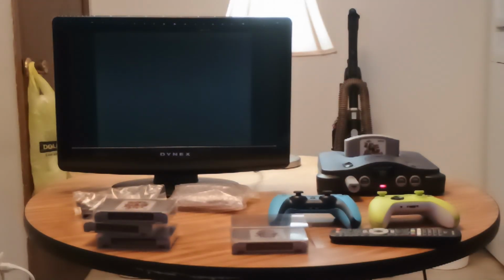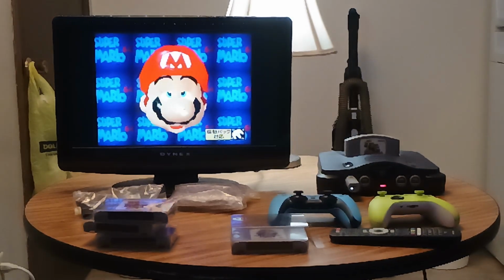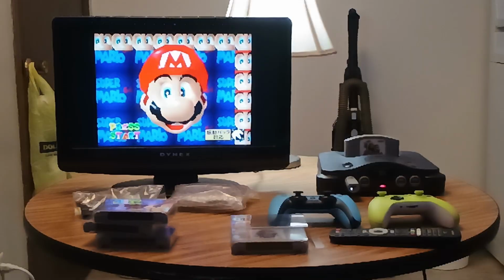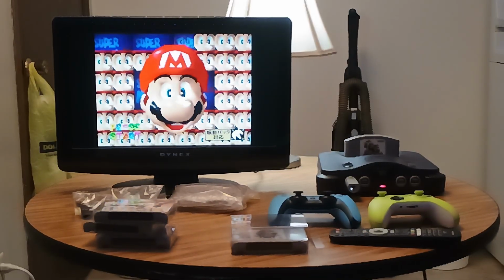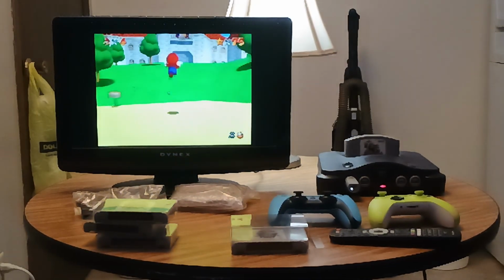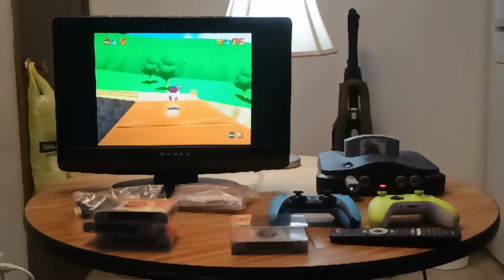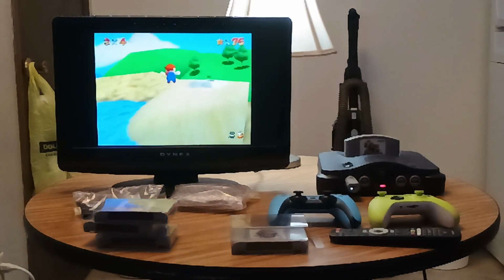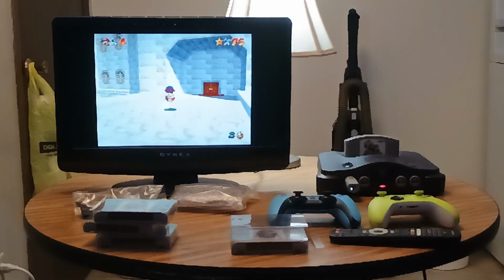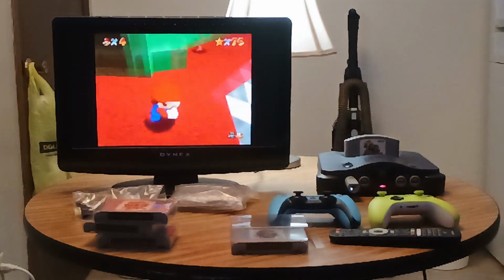Yeah, as you can see, we have the little text down here talking about the Rumble. And if you press Z, you have a cute little Easter egg right here. So yeah, for some reason they pitched Mario's voice up in this version. I don't know why Nintendo did it. It's such a weird quirk of this game.